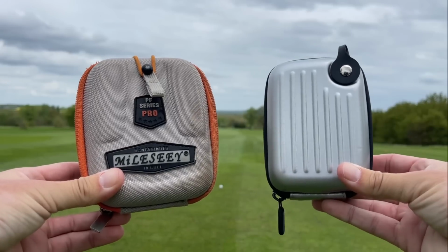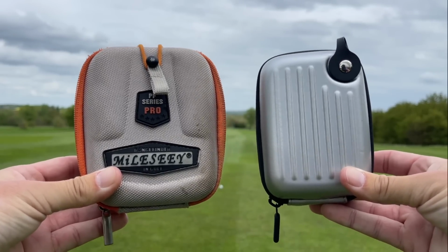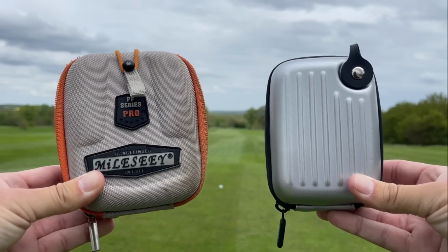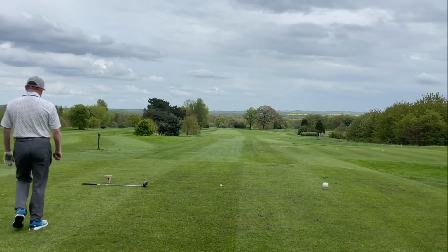So straight away, everybody wants to know, does size matter? And we can see with the new PF1, nearly half the size of the previous Millisy Dave was using. But Dave's going to take us away now. His driver's down. It's about how good it's been out here today. He's just rested it down.